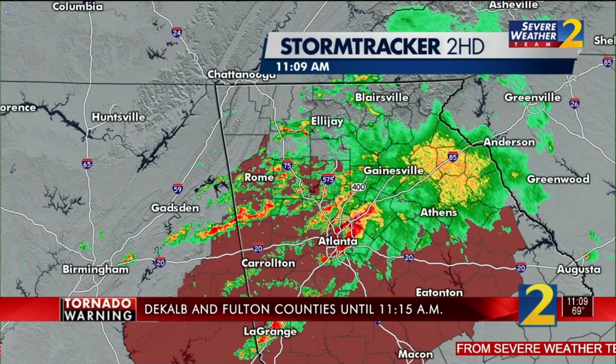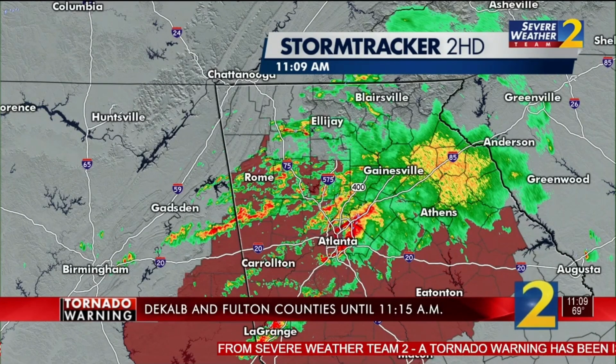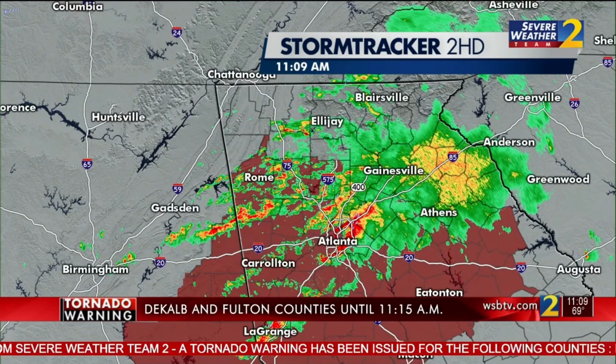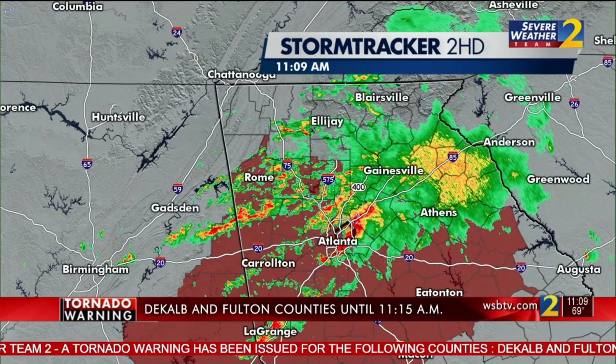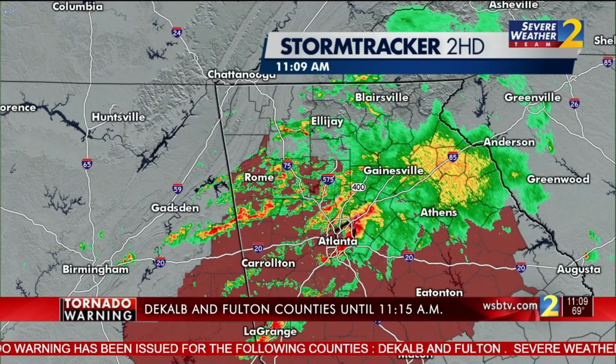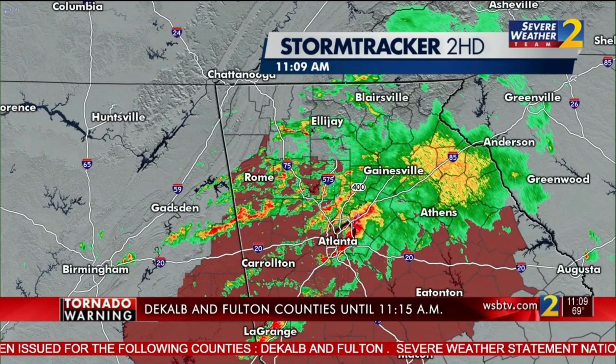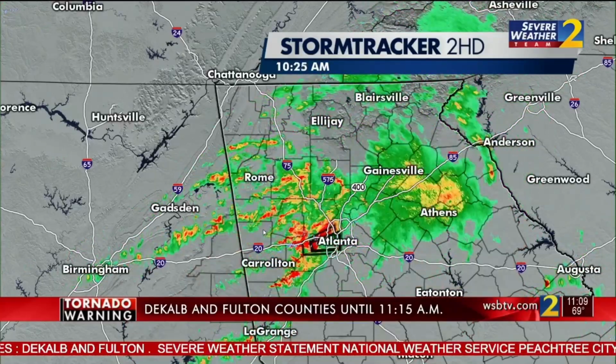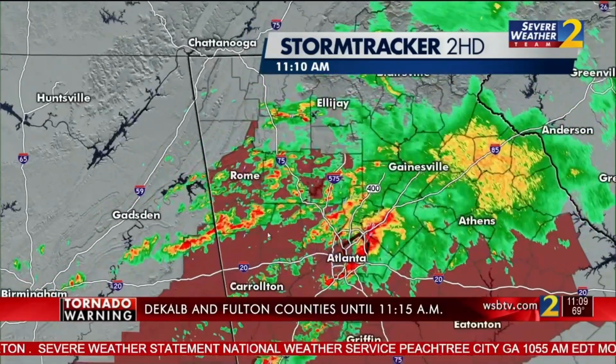So here's the reset of what's happening. Tornado warning until 11:15. Fulton County basically done with that. DeKalb County, where we continue to watch. And then several areas of downpours and storms as you look back off to the west. And any of these are going to be capable through the afternoon of becoming severe. Damaging wind gusts, large hail will be possible, and that threat of a tornado as well.